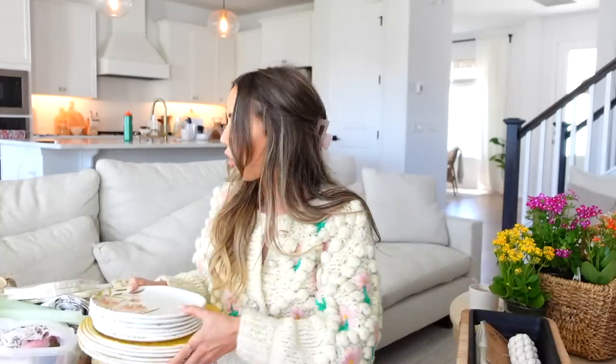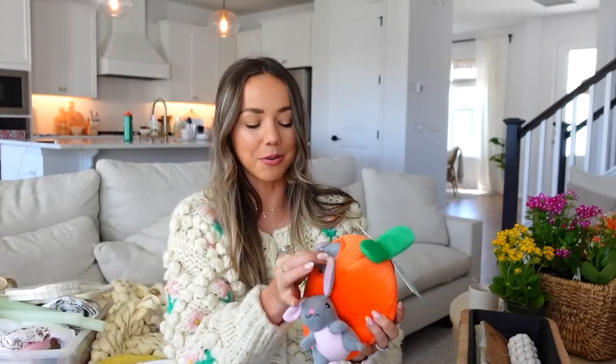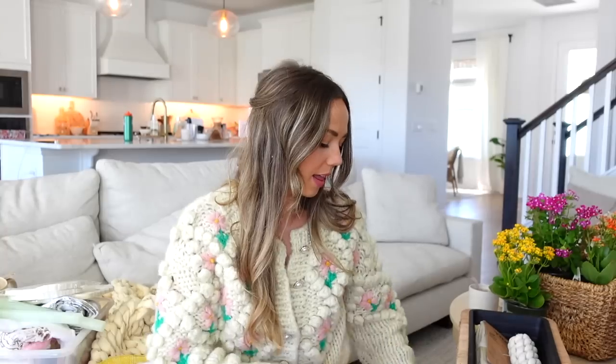So let's start with the Home Goods items. This toy is from Home Goods, and I bought him a similar one last year, but by this point it is completely disheveled and torn apart, so I bought him another one. And he loves these because it's really fun for them to work on taking the bunny out of the carrot. So that's a great one.